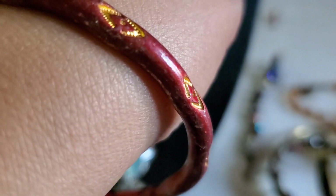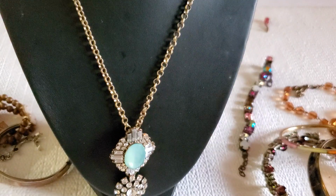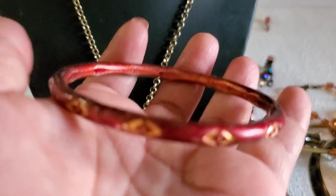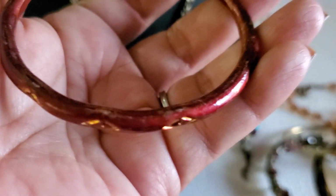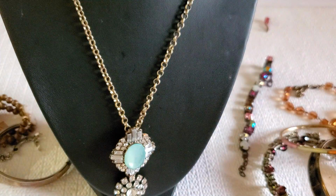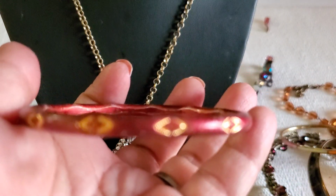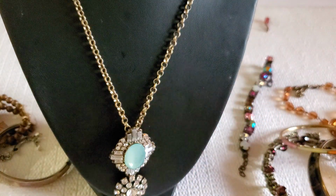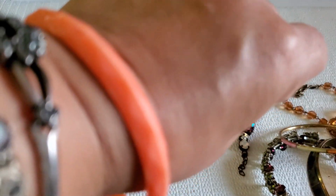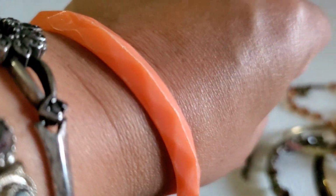Look at this one. Beautiful. It's like a burgundy or a red color. This will be $2. Is it broken or... $2? And this plastic bangle. It's like coral color. This will be $1.